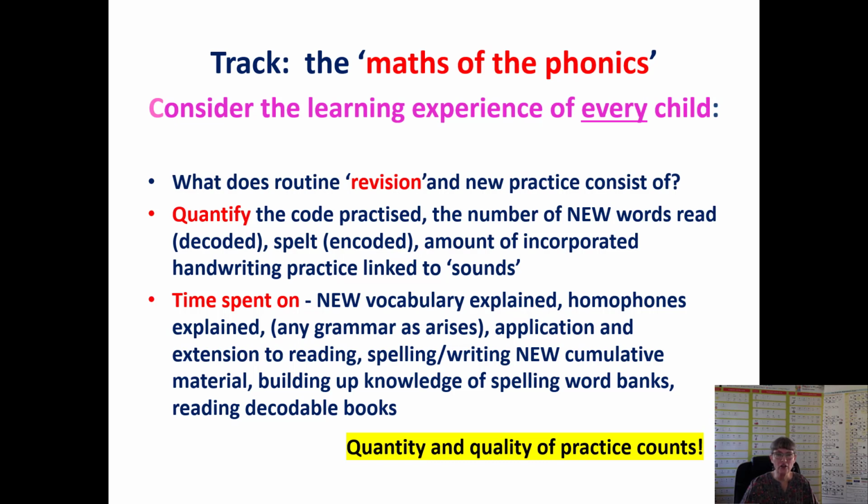You can quantify the code practiced, the number of new words read for decoding, spelt for encoding, and the amount of incorporated handwriting practice linked to sounds. You can think about time spent on new vocabulary explained, homophones explained, any grammar as arises, application and extension to reading, spelling, writing, new cumulative material, and time spent building up knowledge of spelling word banks and reading decodable books. That's a lot of content.